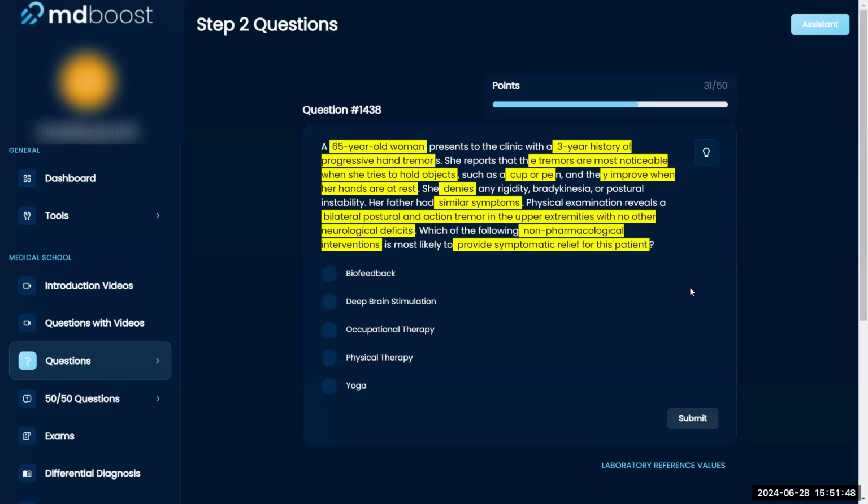I mean, occupational therapy seems okay. I don't think it's physical therapy. It's not like musculoskeletal. DBS, I know it's for treatment resistant depression. I don't think it's yoga. Biofeedback's interesting. I just don't know anything about biofeedback, if that's a viable option for this. I don't know about occupational therapy either.